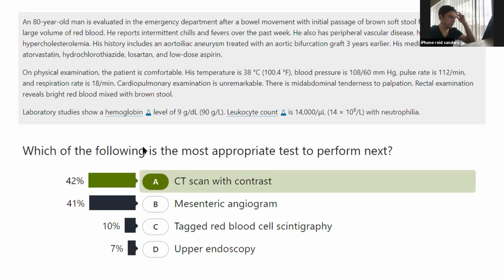So A is the right answer, but our poll is divided. This is a little tricky question, but I was thinking between B and C, and I want to see what it is first. So this is a little tricky question, but I think once you go through this question, you will not miss any of these questions on the boards. So basically, this patient had an aortoiliac aneurysm and was treated with an aortic bifurcation graft, and he had a fever. And now with all this fever and septic picture, he came in with a large volume of red blood, like a GI bleed.